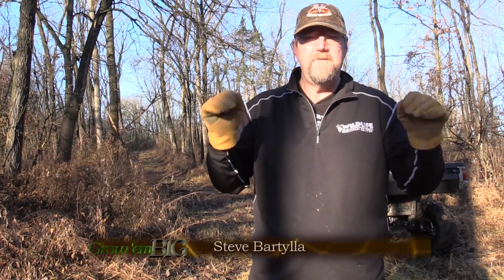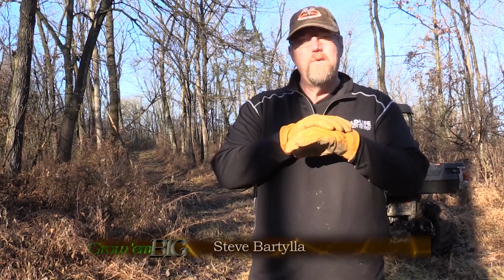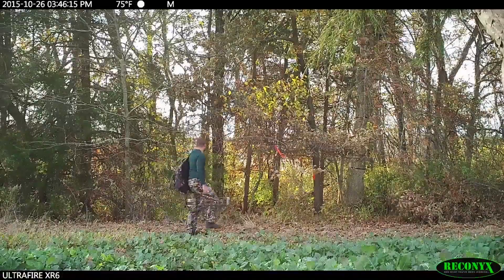Access is one of the biggest issues that we run into as land managers. With poor access, we absolutely destroy our properties. We bust any illusion that the deer may have that they're safe. Now, look at a typical 40.